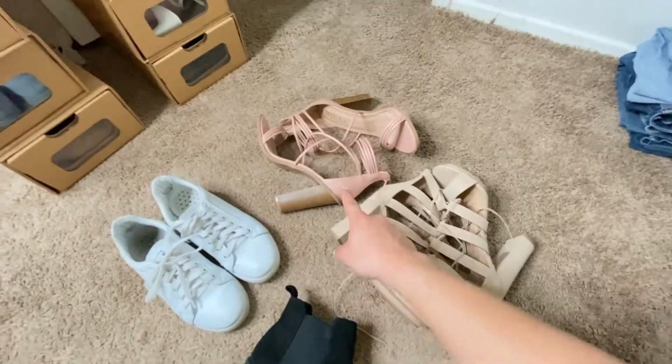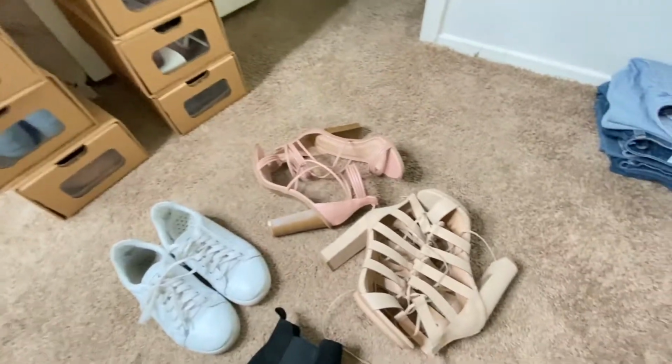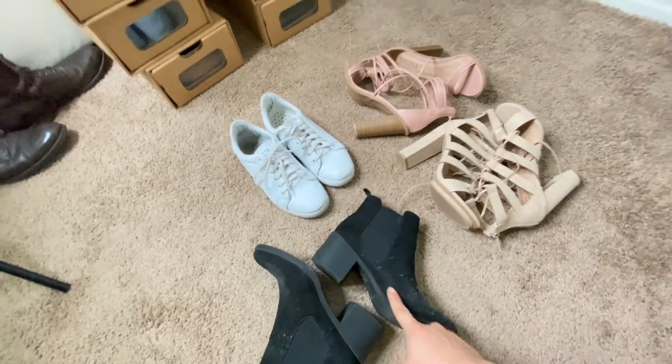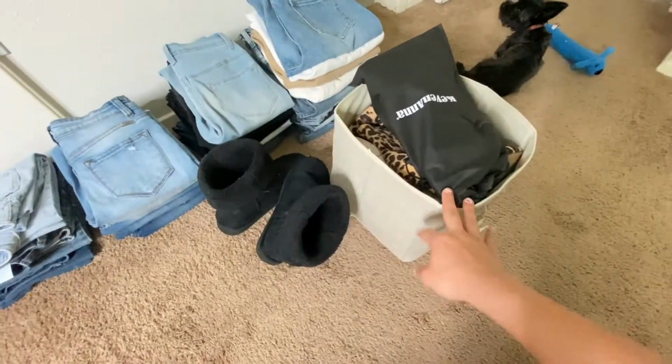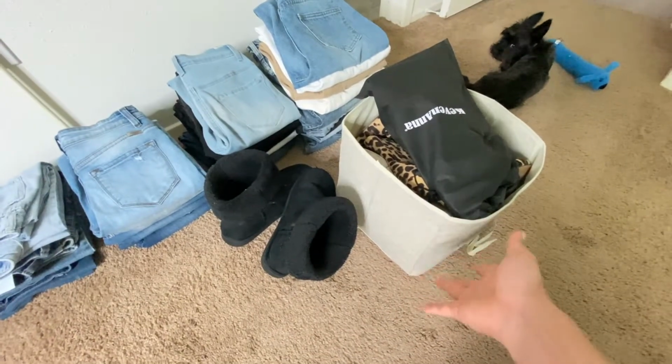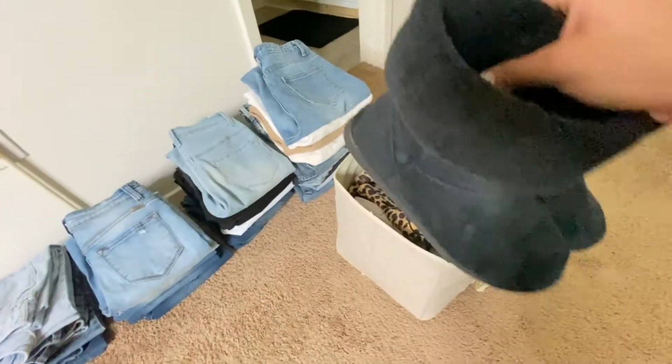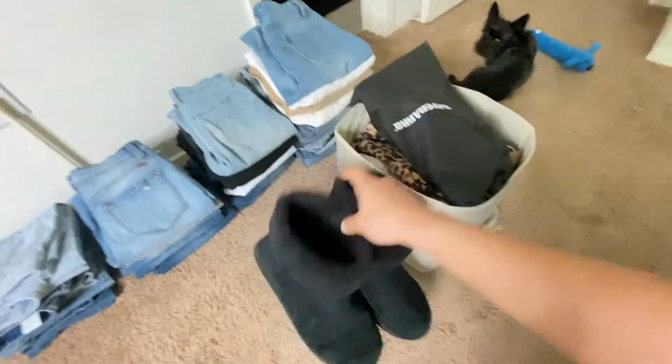So these heels right here, they didn't fit in the box, unfortunately. They're too tall, and then I ran out of space for these shoes and these shoes. I have this box here, but I'm just gonna keep that because they're already in a designated space. I don't really care about that. These, I don't really care about these either. I can just squish them in here because, honestly, these are just house shoes. And these, I don't need these anymore.